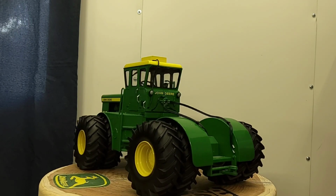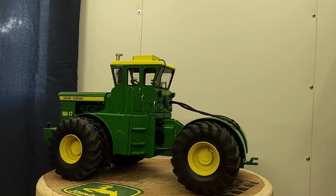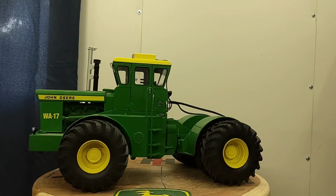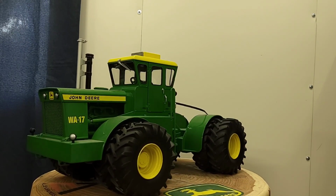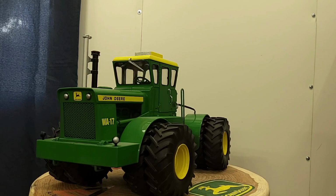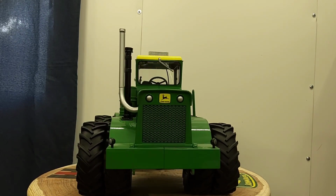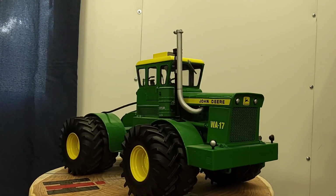The real tractor, WA17, was built between 1968 through 1970. Of course, it says Wagner built right there. Total built, there were only 28 of the WA17s. Original price was $41,750 in 1969. Drawbar 220 horsepower, engine 280.